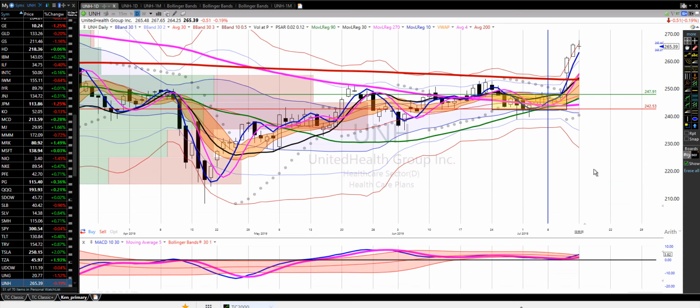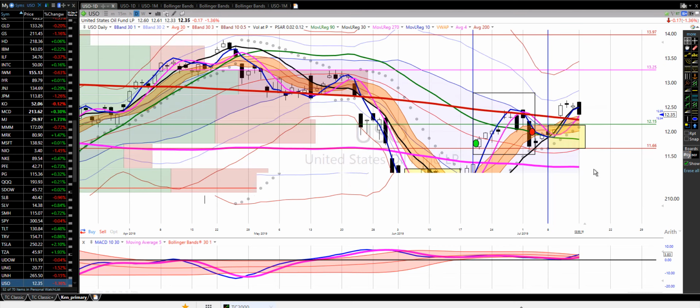United Health. This is another one I talked myself out of because of extended markets, so I missed all of that. I should have gotten long at the green line where I originally programmed it, but I elected not to, and then it was too late to chase, so I just let it go. Suffering.